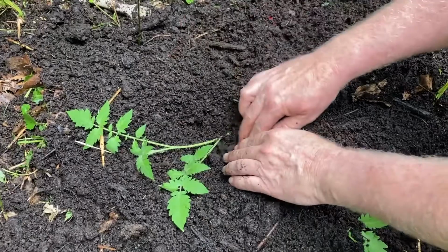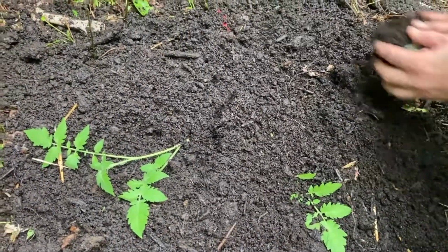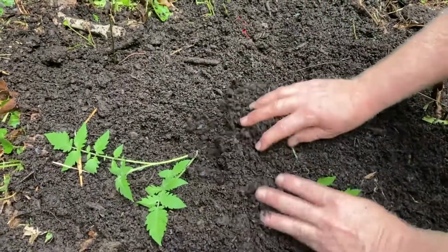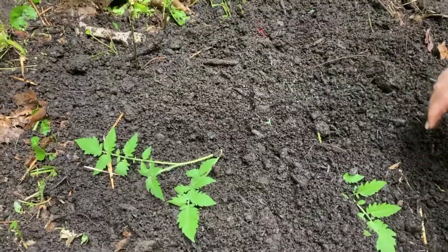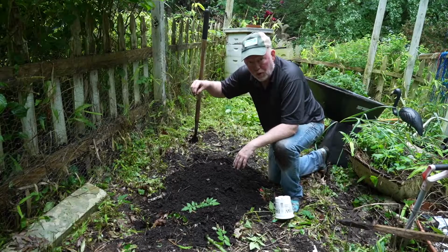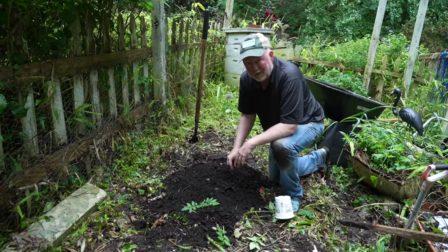Cover this all up with compost, and this top of the plant will stand up on its own in about a day. But it's important to put that cage or stake on now, otherwise you might drive that stake, if you do it tomorrow or the next day, forget where that stem is, and drive that stake right through that. I've had friends do that.